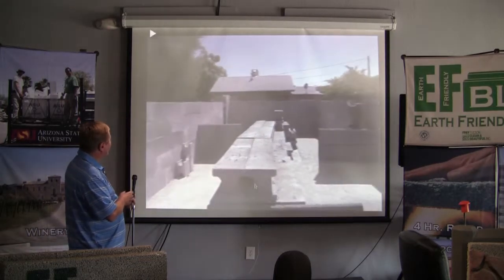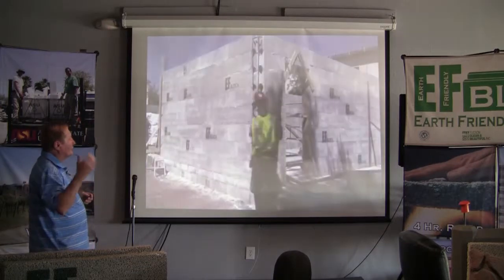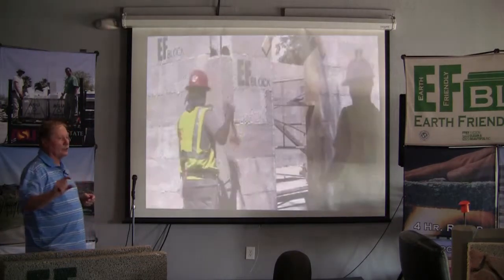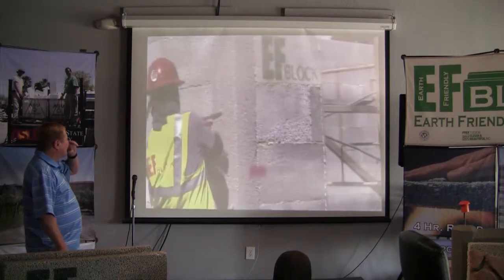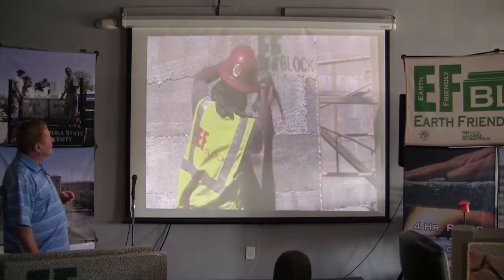Going back to the doorways, you can just leave them rough and then come back and cut them. Windows, you can't do that because you don't want the debris falling down in the cavities and creating a void when you grout it. This is Alan throwing a corner piece on now, and we developed these staples.